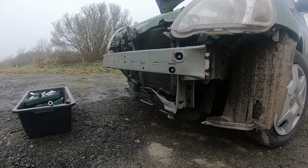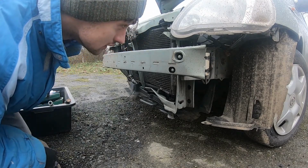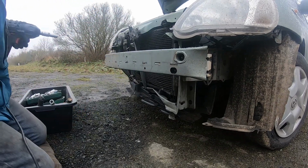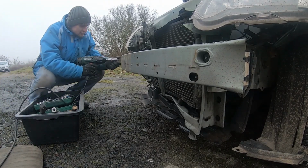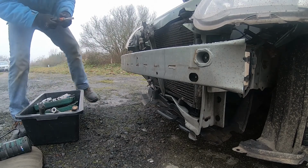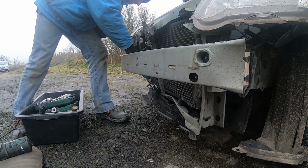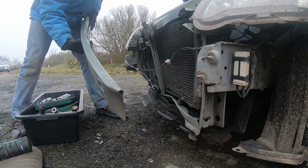Alright, let's start with the crash bar here. We have two nuts, I think 14 millimeters. Let's take it off. And that, with my cable, should take care of our crash bar. There is a piece of this holding the plastics on, so let's take that off. Now our crash bar can come off.